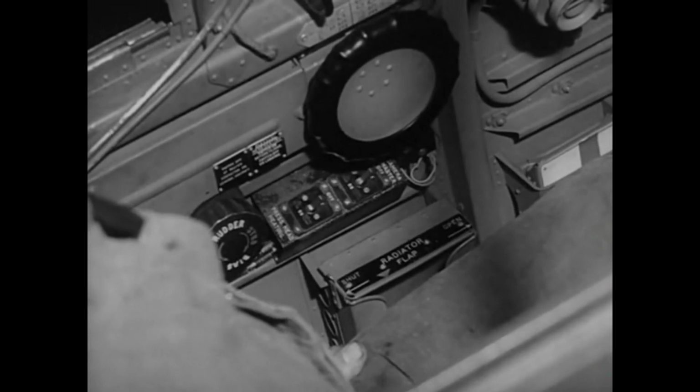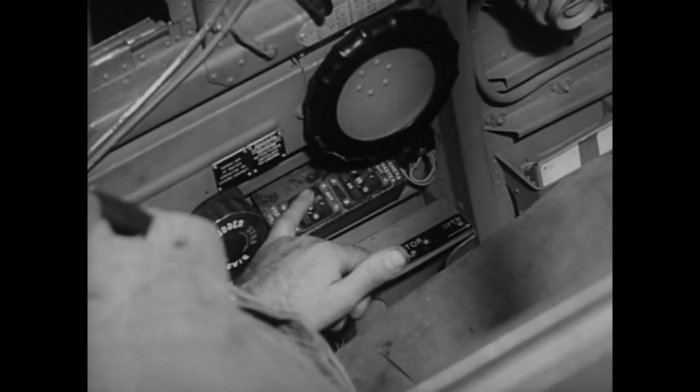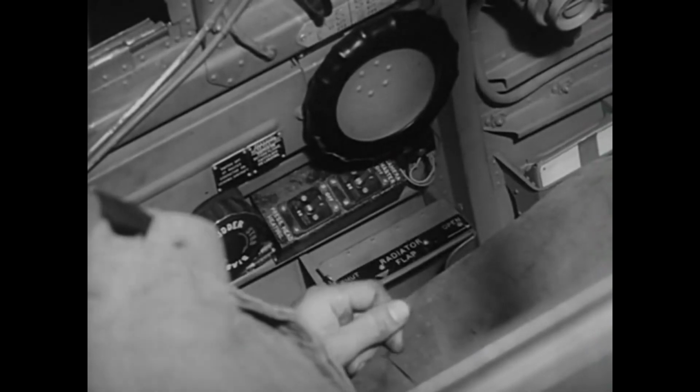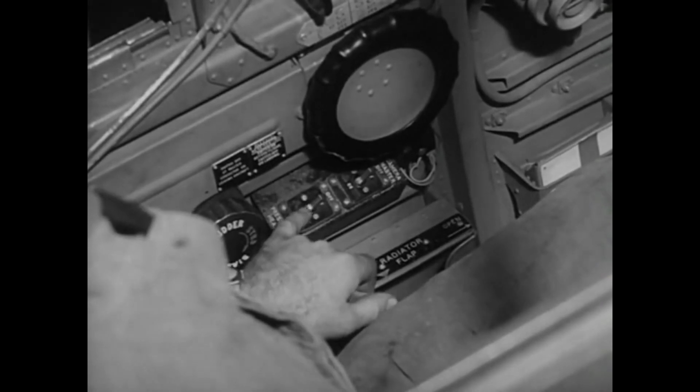He inspects the switch in the pressure head heater circuit for cleanliness and freedom from moisture. There should always be a smear of grease in the slot in which the tumbler operates. He is now making sure of this.